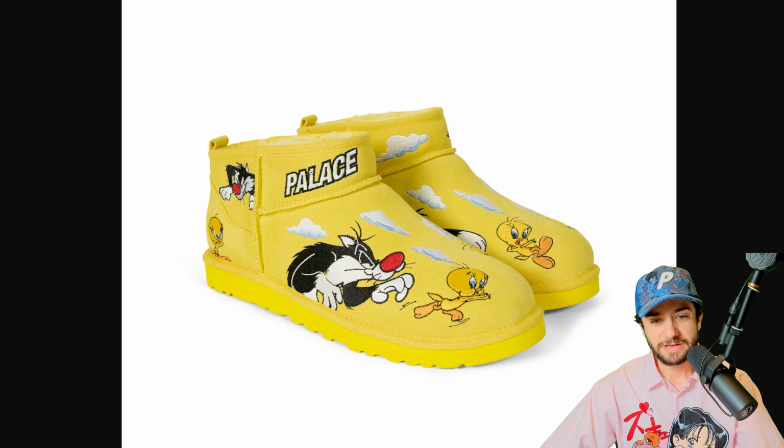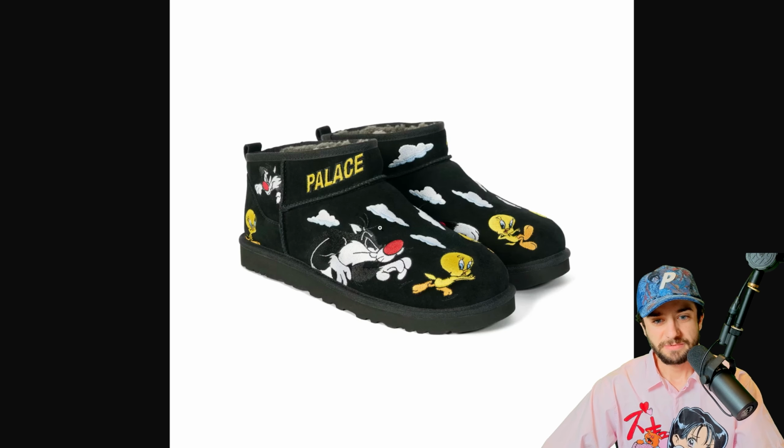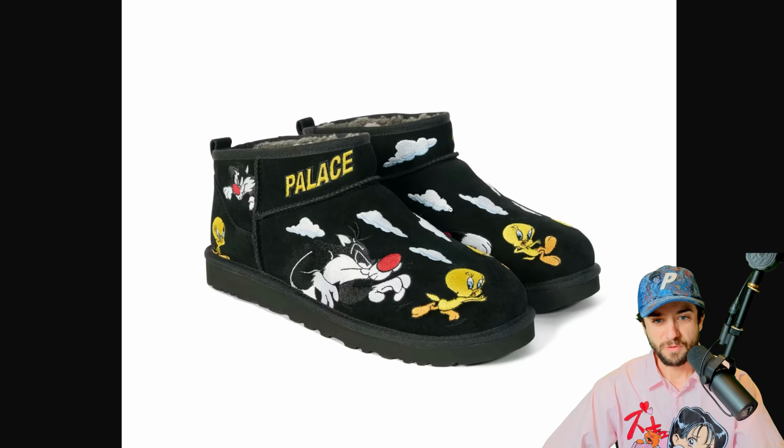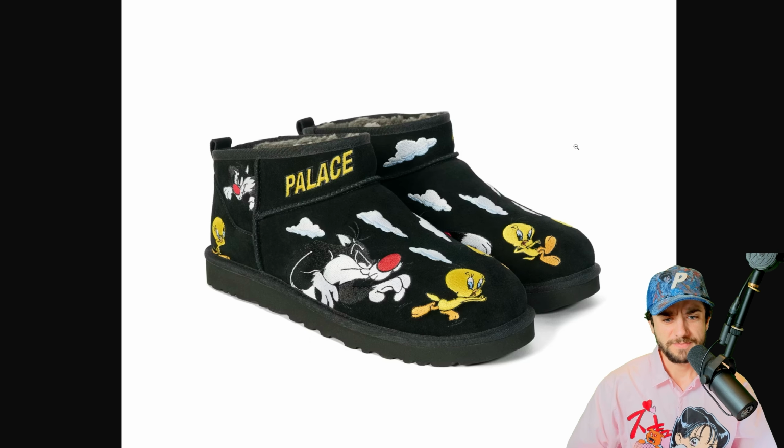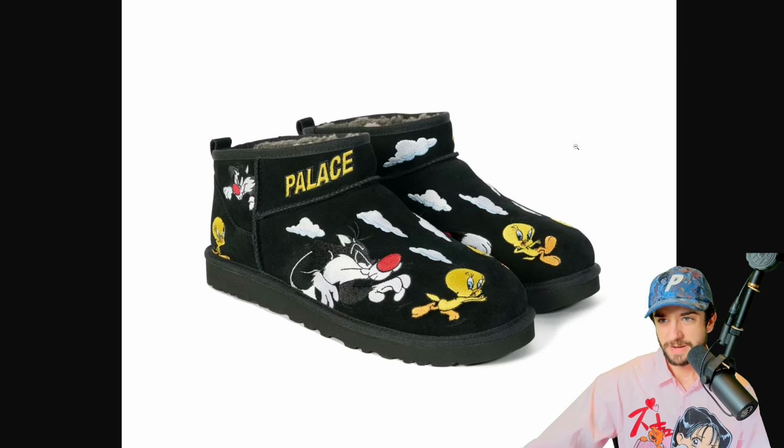Yeah, I wish the design would change up. It's kind of sad that we have the exact same embroidered pattern on all of them. I'm sure it saves them money, but to me it feels a bit lazy and really narrows down this collaboration to being only about Sylvester and Tweety Bird. But what are you gonna do?